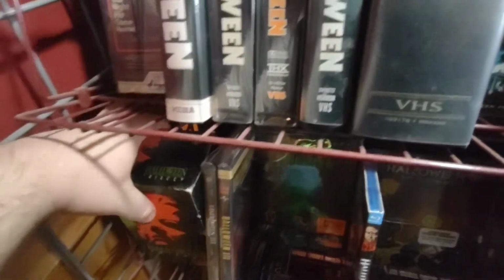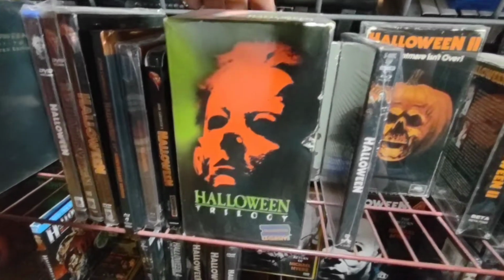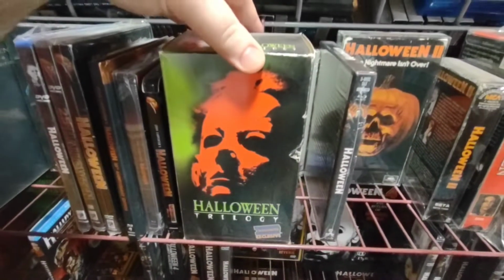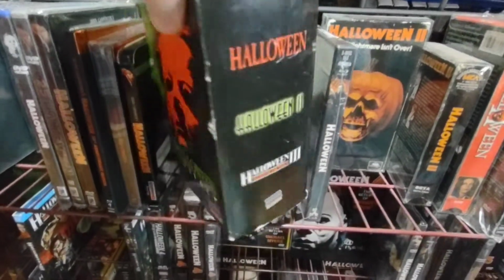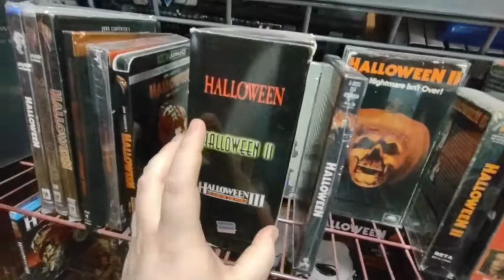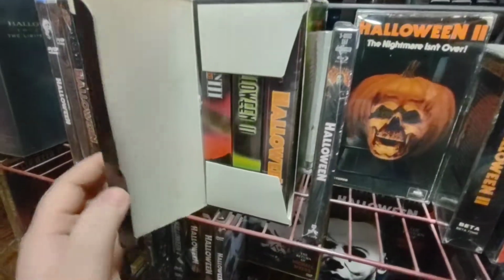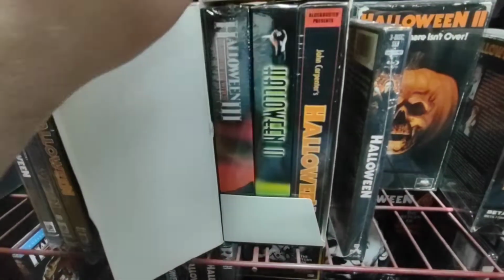Go down here to the second shelf. We have this really cool Halloween Trilogy VHS set. This was from Blockbuster. Imagine being so confident and calling it the Halloween Trilogy. Oh, they're probably done, right? No. This opens up, and these are all still sealed in here.